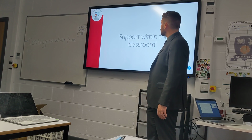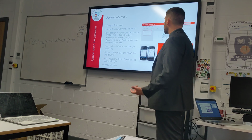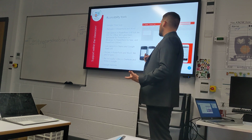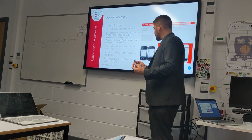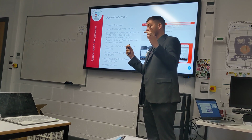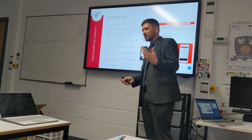Okay, support within the classroom. So what can you use? There are tools such as Google Drive Scan, and what that enables you to do is use a mobile device or an iPad that has your Google Drive in there, and when you upload or scan a document, it will pick up all the text. Once it picks up all the text, it will then turn it into a PDF and it can read the words. Not only can it read it, it can then read the words back to the person as well if they do need it, and that's quite a powerful tool to use if you get it right and you use it right.